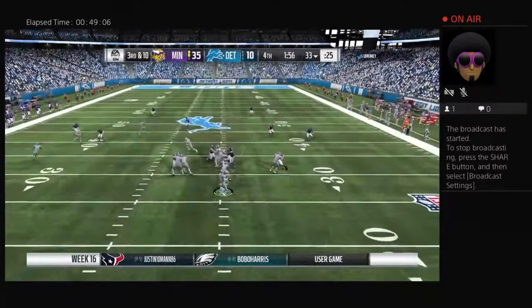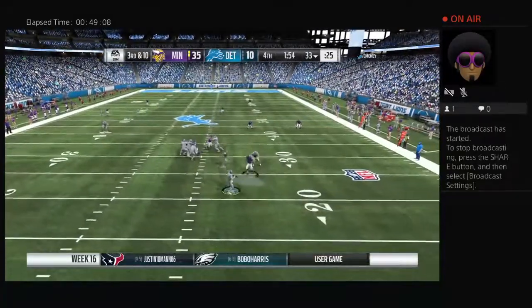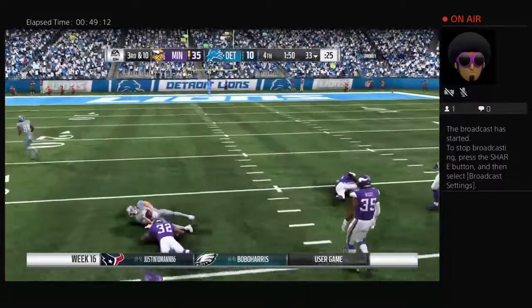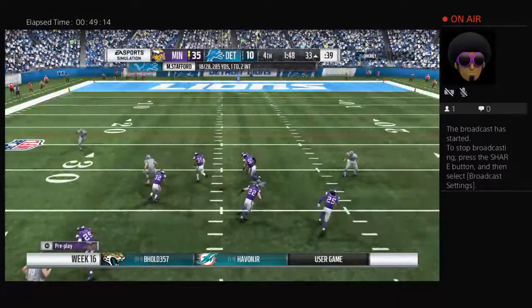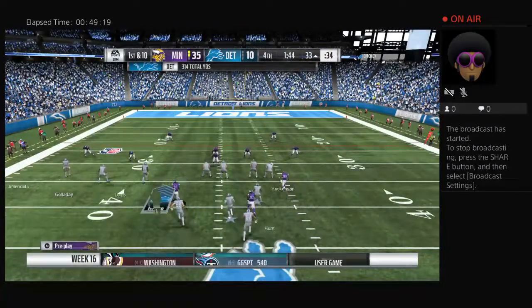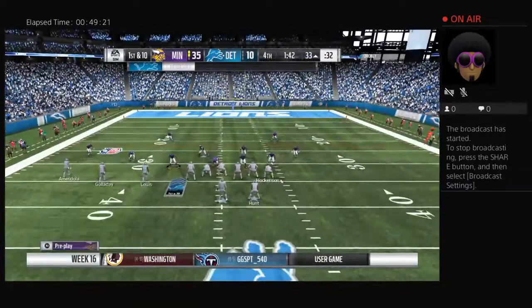They'll fake the give. Now Stafford. Got a man. It's Amendola. And he's going to get this all the way down inside the 35. They chalk that one up as a gain of 34 on 3rd down.